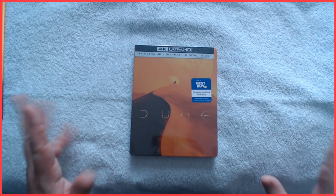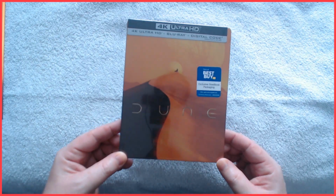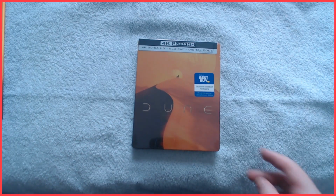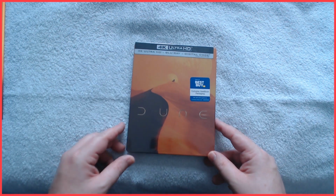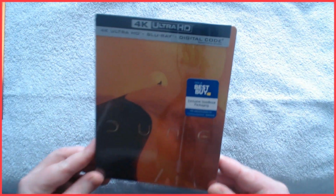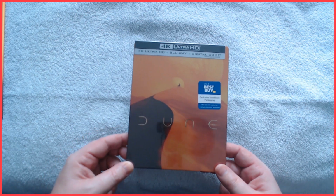So, today, I just got the Best Buy Steelbook edition of Dune, one of my favorite movies from 2021. Definitely, probably in my top five. I didn't really rank them, but I'm pretty sure if I did, this would be in the top five for sure. So, I gotta say, this is actually probably one of the nicer steelbooks, in my opinion, that Best Buy has put out for the movies.